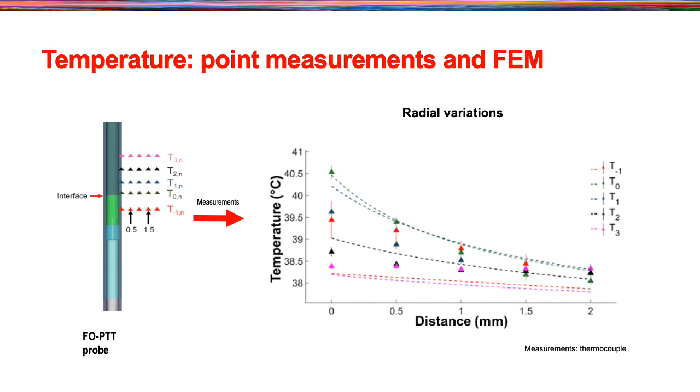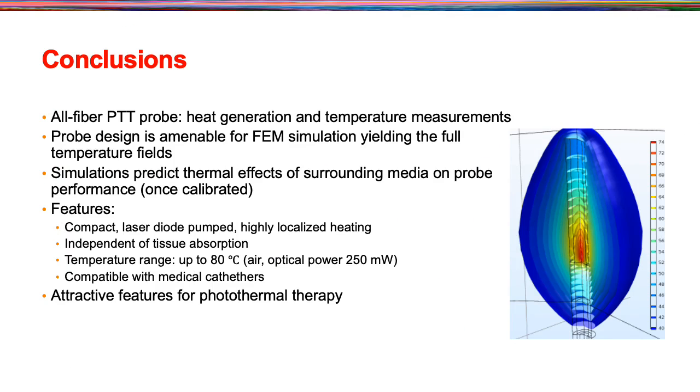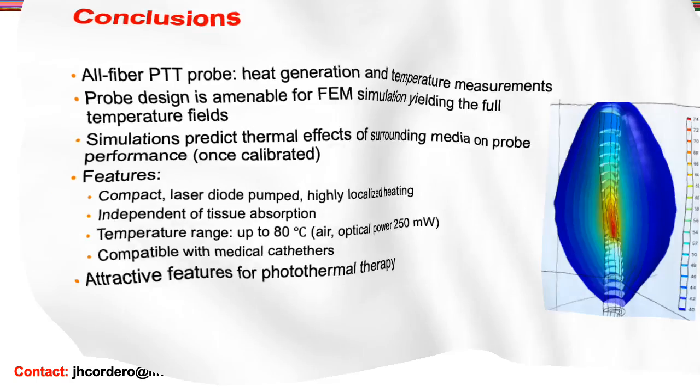Similarly, for the radial variations in temperature, in this case for water, the simulations and experimental measurements yield similar trends. The simulations are therefore useful for predicting the temperature profiles in the vicinity of the probe, and they account for the thermal effects of the surrounding media. As conclusions, we can therefore state that the proposed probe serves as a highly localized heat source. The probe has a structure that can be readily replicated in a computer model for finite element method simulations, and this allows for obtaining the full temperature fields in and out of the device.